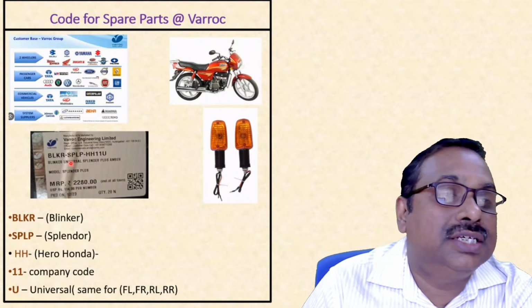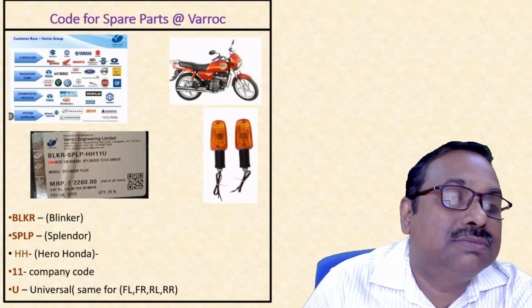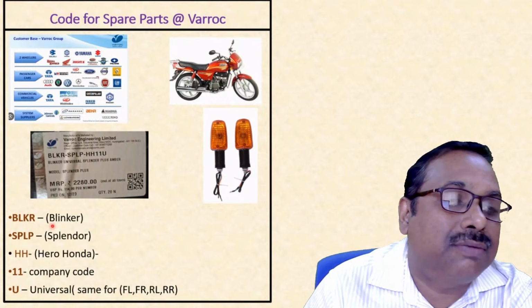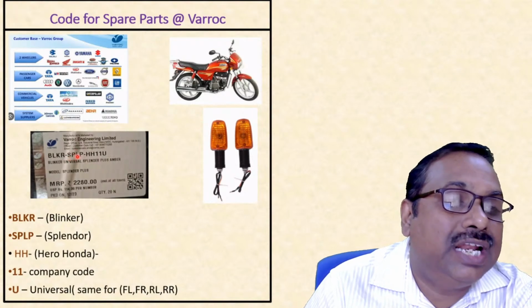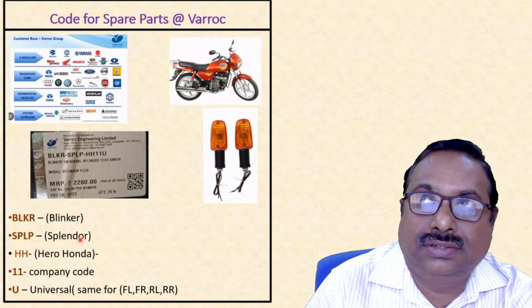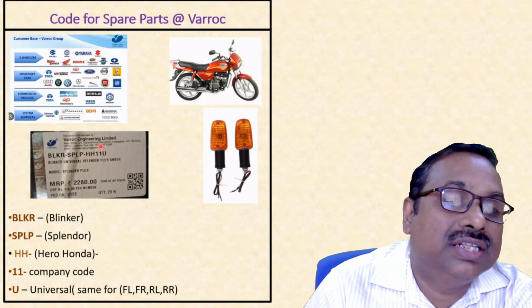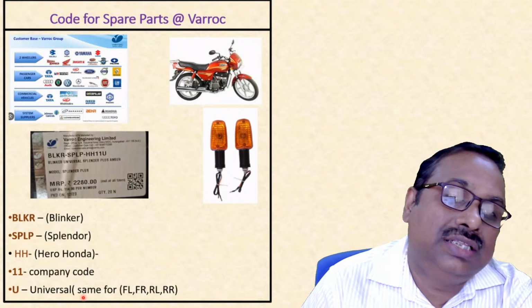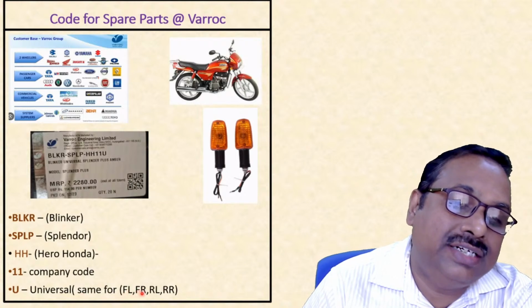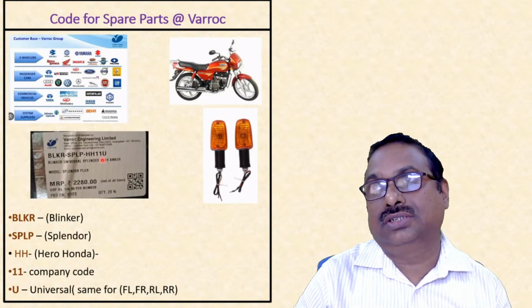The part number is BLKR-SPLP-HH11U. So this BLKR is for blinker. This is blinker, right? Okay. Next, this SPLP is for Splendor, Hero Honda Splendor. HH is for Hero Honda. 11 is the company code, Varroc code, and U is for universal. That means this can be fitted in front left, front right, rear left, and rear right. So this part number is unique. So this is a standard part number.